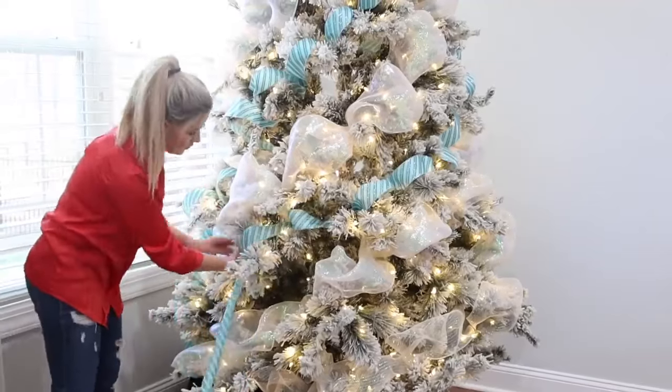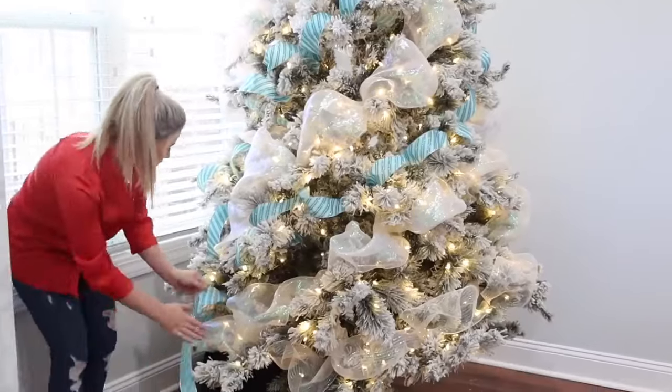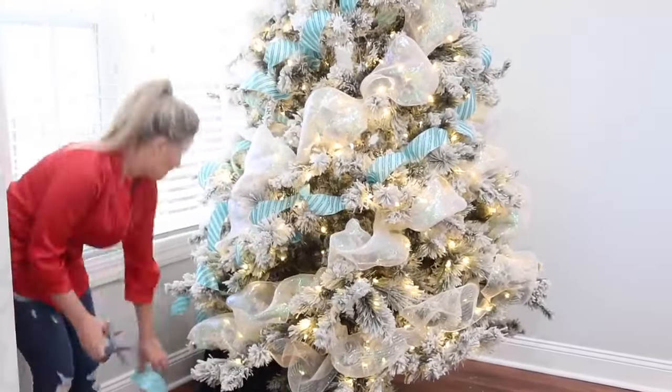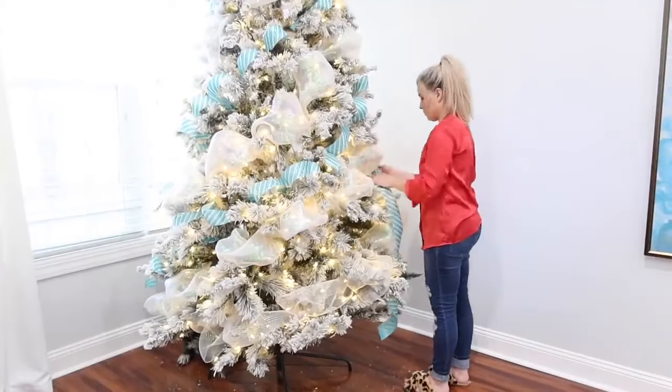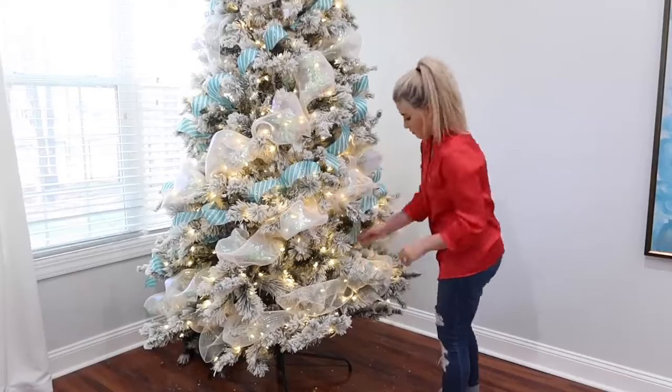You can use wire if you feel like yours isn't sticking in enough. So don't be afraid to use some wire if you need to, but I didn't have to use any wire on mine. All I did was stuff it in and then pull about 6 to 8 inches out at a time and then stuff it in again.